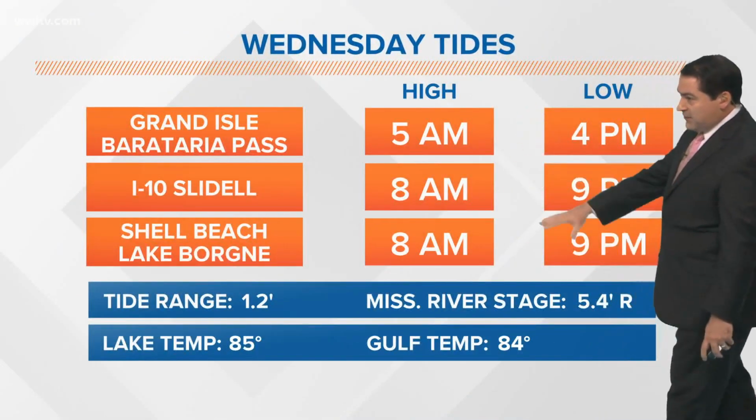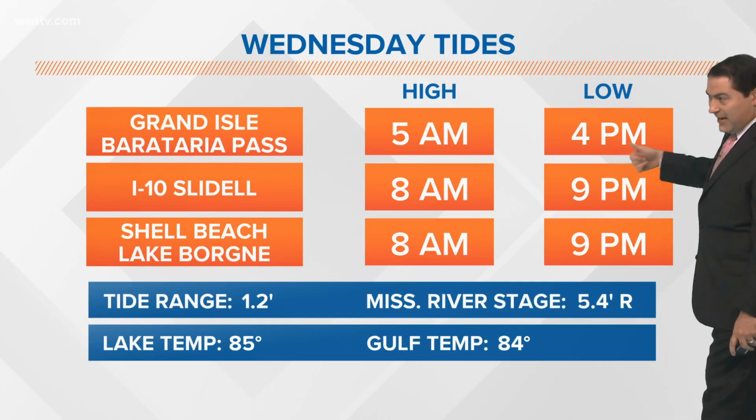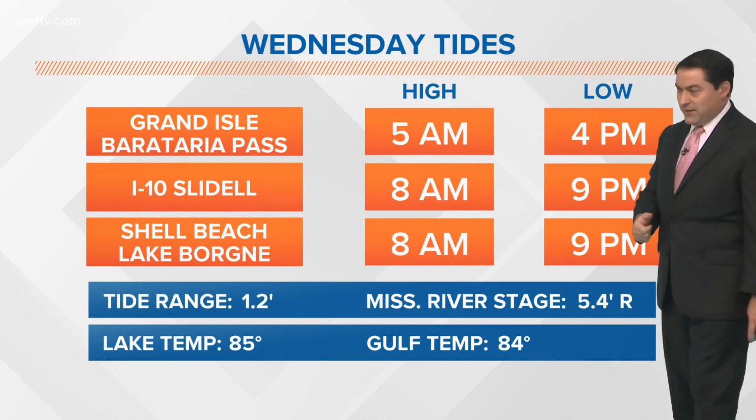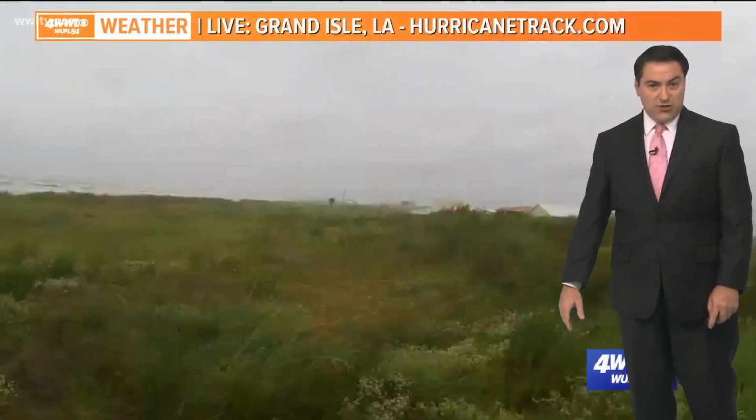You'll see the high tides have passed already, but low tides will come in for tonight. Unfortunately, that means we'll be going to high tide as we go into tomorrow morning, and that's where we are going to start seeing some of that. So Grand Isle, low tide at 4 o'clock. The tide will be coming in as the surge starts to get a little higher.